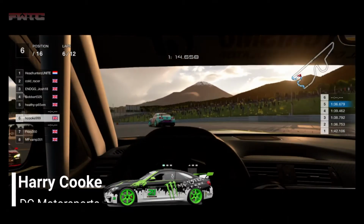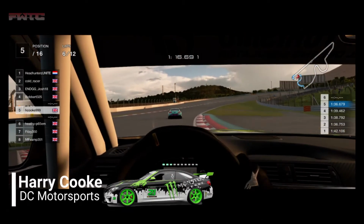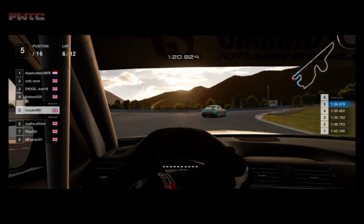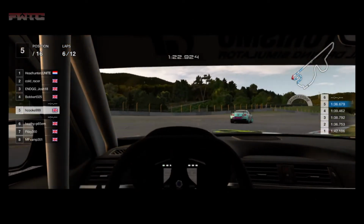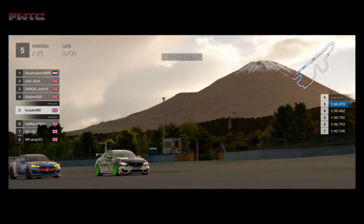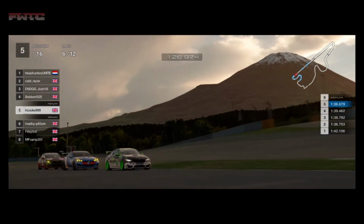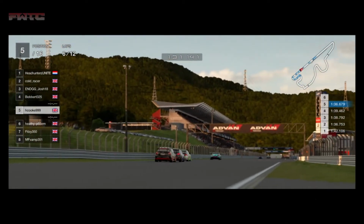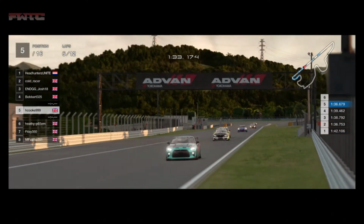On board with Harry, who's having a real tussle with Heathy. Heathy's really dropped off now, so Heathy was in 4th. Rob's got ahead, Harry's got ahead, and Connor Hewlett is not too far behind as well. So this mid-pack race is hotting up as well.